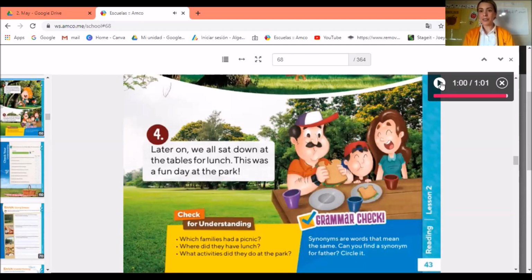Do you like this story? It seems like they have a lot of fun in the picnic. Now, look at the check for understanding section. What you are going to do is to answer those 3 questions on the blank pages section of your book. You can answer the questions with a sentence or by creating a drawing.